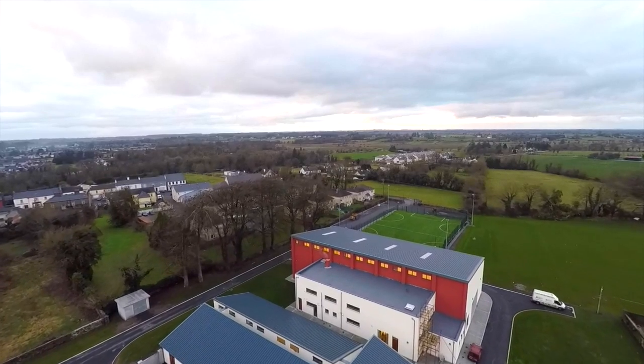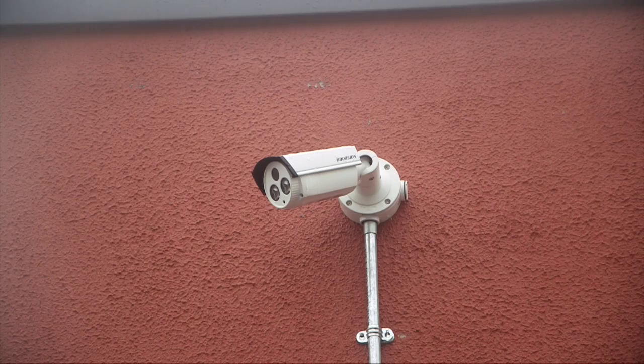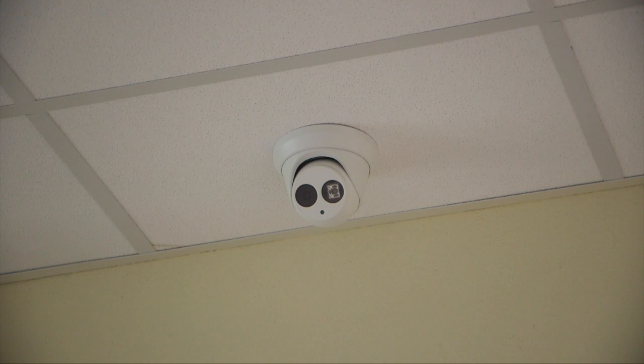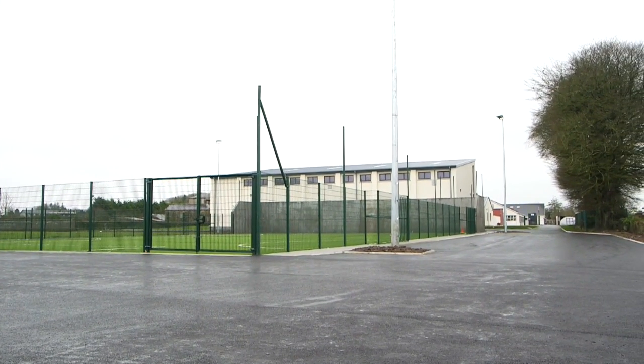Kulsivna Construction, as the main contractor, found this a very enjoyable and challenging project to be involved in, as we were marrying a new building with a 50-year-old school, and at the same time keeping the school fully functional. Communication and planning with school management and the project management team was paramount to ensuring this project was a success.